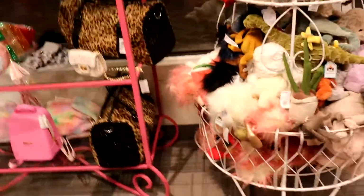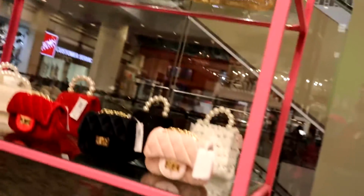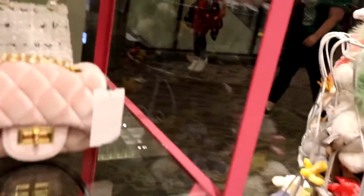And then there's a bunch of bras. Oh, Chloe, come here. Chloe, look. All these purses, you guys, I love purses. I have like a whole thing of purses. I love the furry purses right here. Oh, these are so cute.